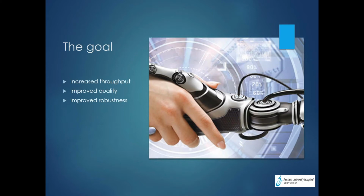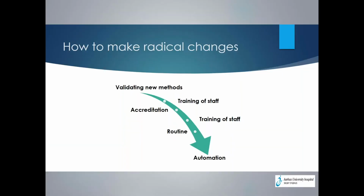And as Marcello touched upon, we had been touching the NGS field in the lab, but done nothing at the moment. And then I got some good suggestions from Omixon to go to Philadelphia and try out the Holotype HLA. Why did we want to do the automation? We have, of course, the goal that we want to increase our throughput, improve the quality, and improve robustness.